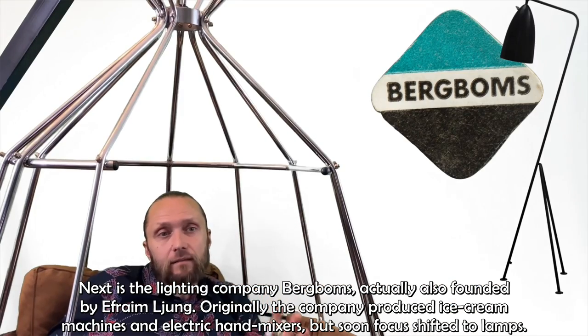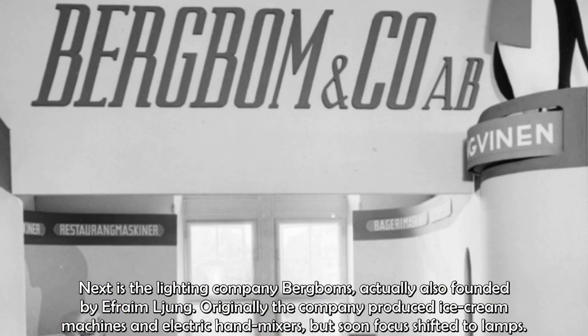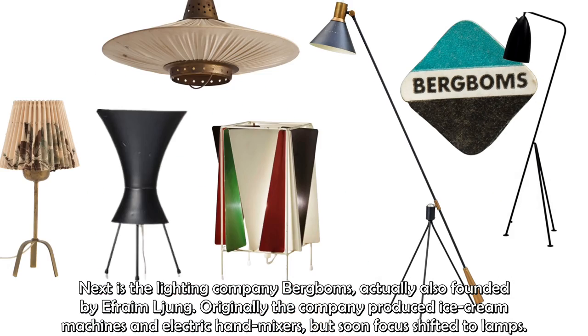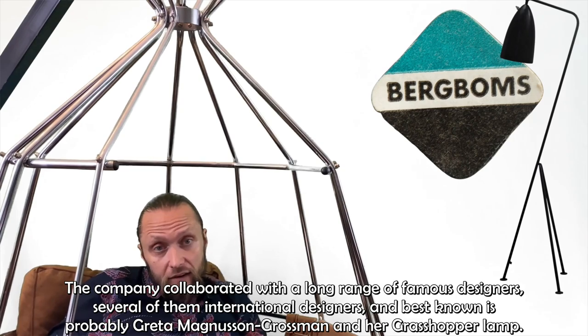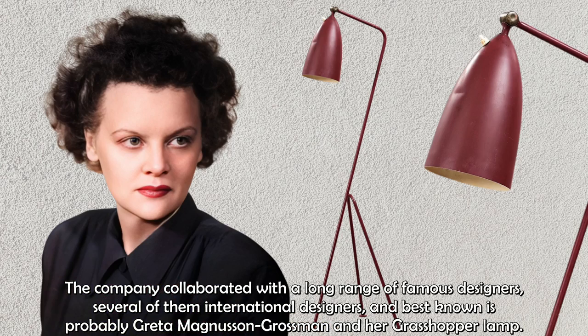And next is the lighting company Bergboms, actually also founded by Efraim Jung. Originally, the company produced ice cream machines and electric hand mixers, but soon focus shifted to lamps. And the company collaborated with a long range of famous designers, several of them international designers, and best known is probably Greta Magnusson Grossman and her grasshopper lamp.